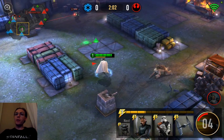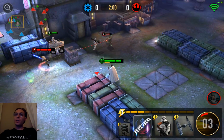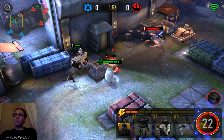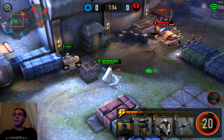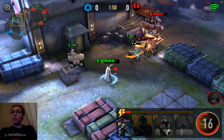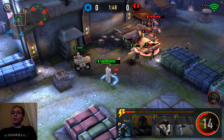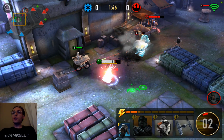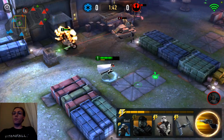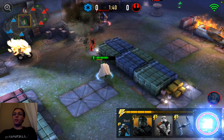I can quickly throw light vehicle up there, which is going to do lots and lots of decent damage for me. Use my ability to take down the Gonk Droid. Got it. Ooh, that was close. And by deploying light vehicle behind that structure, the light vehicle was able to do enough damage to discourage Luke from moving in on me there, which I'm very proud of.